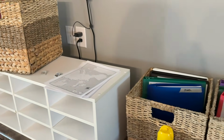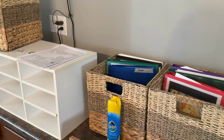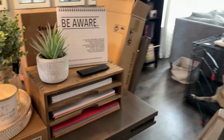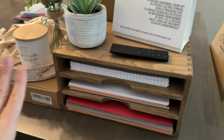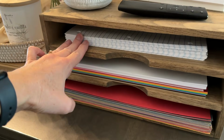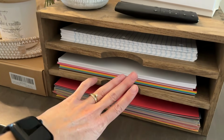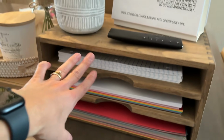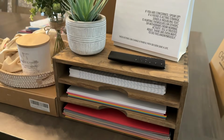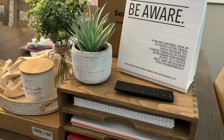Everything else for my kids, they're gonna keep at their desk, or I did move a storage basket into the other room to hold some of their books that we had in here. For some of our papers and things, I got this in, so I'm gonna be using this. Really, these are the types of papers we use the most now that my kids are older: just plain white paper and cardstock, sometimes construction paper, and then lined paper. So I thought something like this wouldn't take up as much space as that big plastic shelf, and it would just look a little bit nicer.